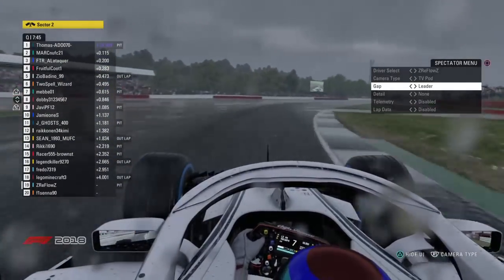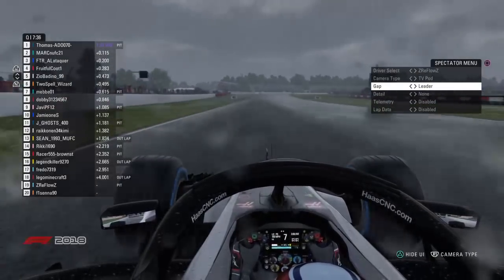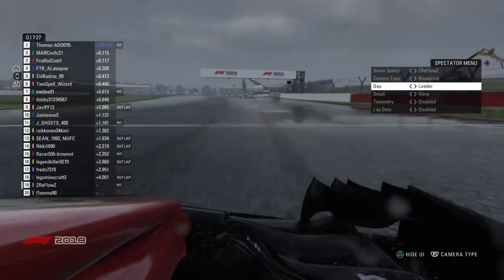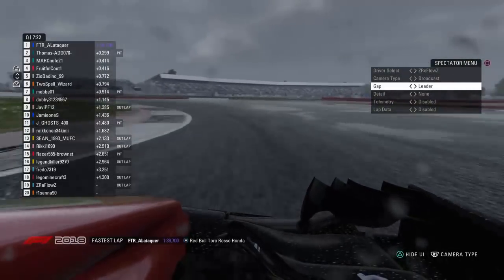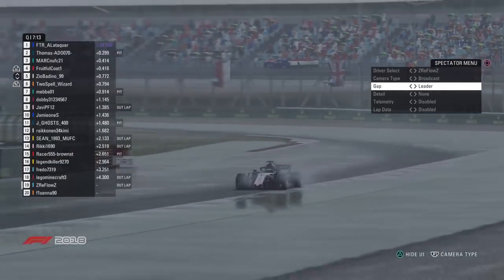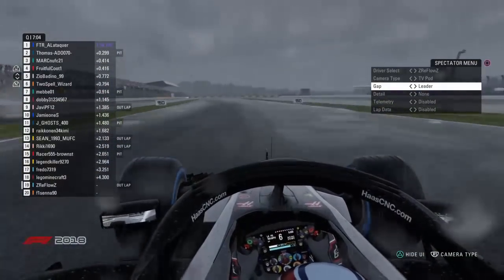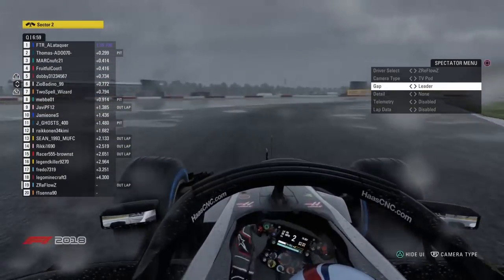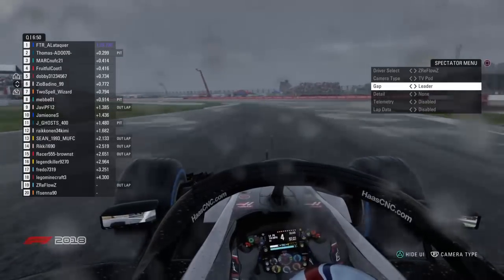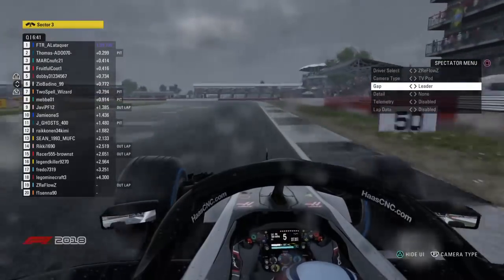As it goes down into Maggots and Becketts, we've got Zio Bandino. Hopefully it's a good lap. Just going to see where he is in the championship at the moment as well. We've got FTR setting a pole lap there. Fantastic time. We need to see Thomas really take it to FTR. He can't let him escape with the lead in the championship at the moment. So he needs to stick with him. 1:39.7. And we've got Zio Bandino setting a 1:40.4.